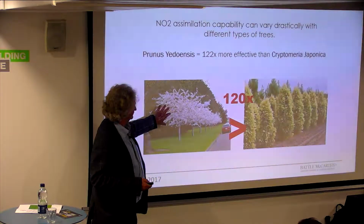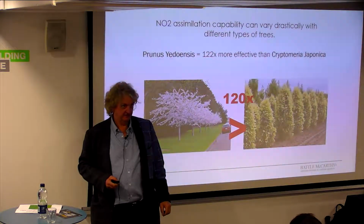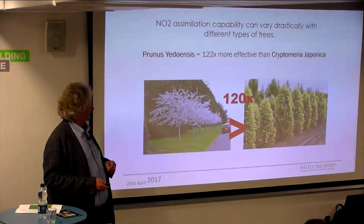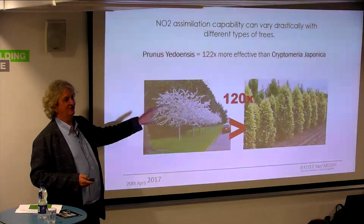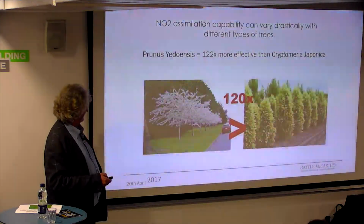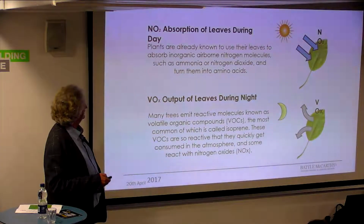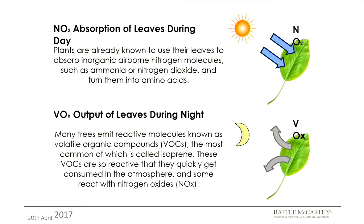The other thing is the types of trees, and there's a beautiful tree, but this is a very productive tree, and then the ferns are not so productive as others. So there is a huge difference, and don't worry, there are only 2 trees there. You've got loads of them, and you go on the internet, and I'll tell you which one. Sorry, I've done something terrible there. Right, and the other thing is, there is this thing of absorbing nitrogen dioxide during the day, and there is this issue of giving off gases at night, and that's, yes, part of the process.